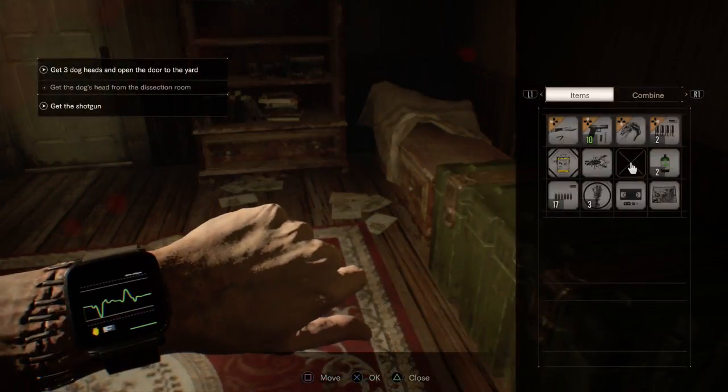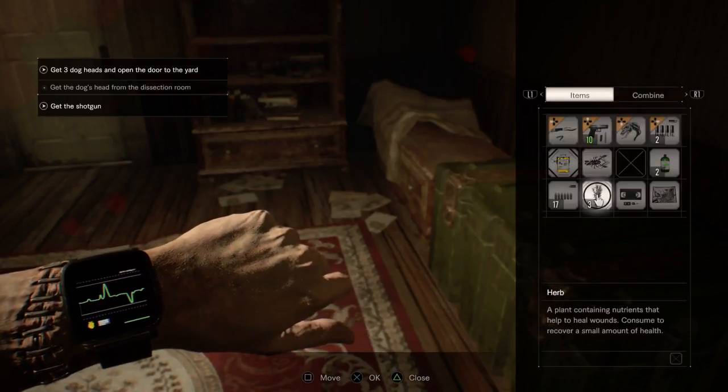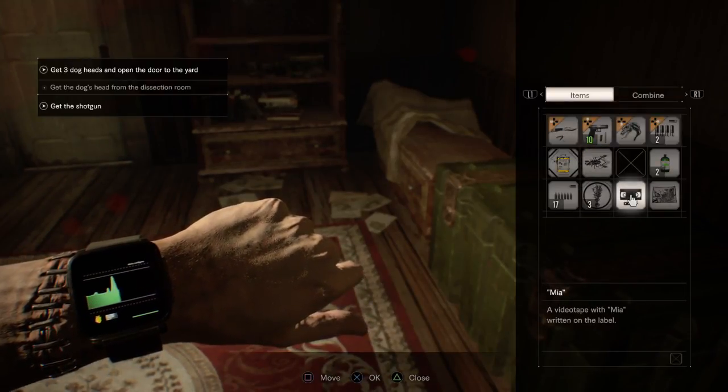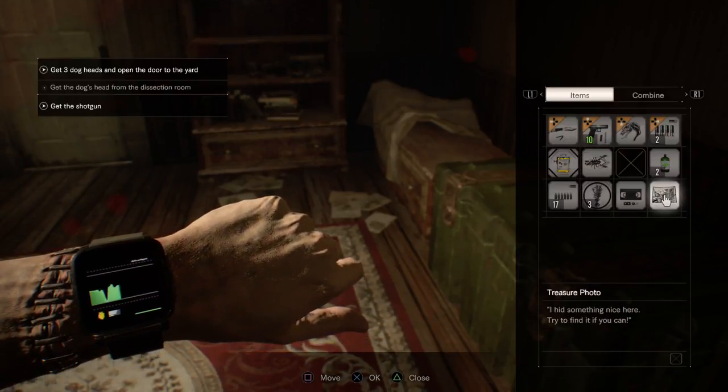I like the safe room. We can't make any more bullets right now. We still have the cassette that we need to go watch, which I'm kind of afraid to go over there because Daddy's walking around, but he might be gone now.